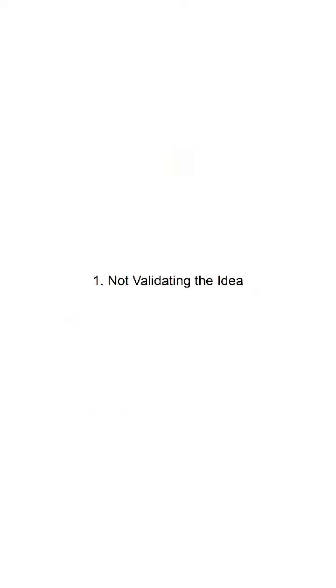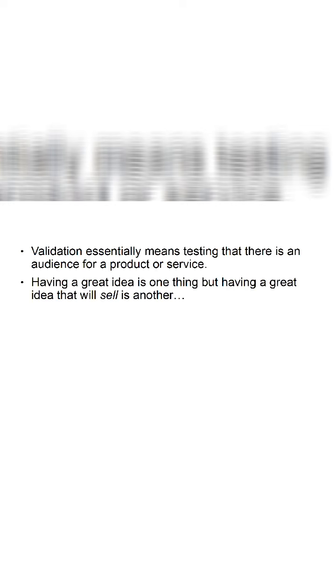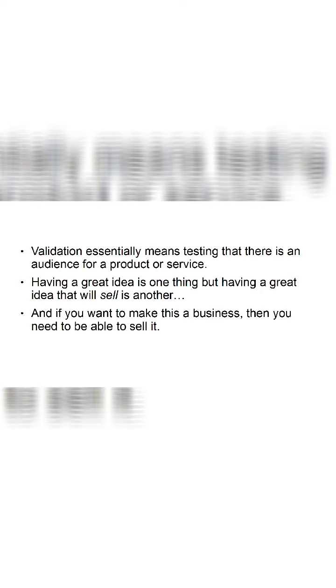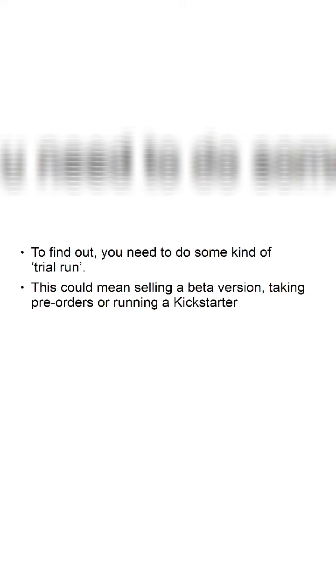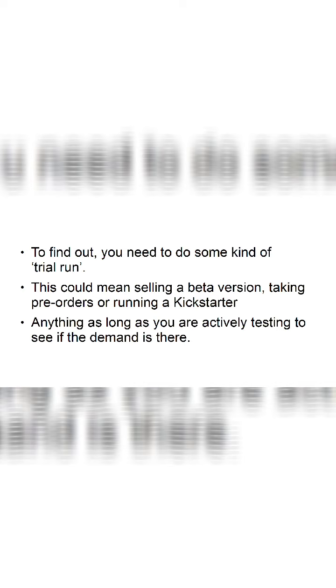1. Not validating the idea. Validation essentially means testing that there is an audience for a product or service. Having a great idea is one thing, but having a great idea that will sell is another. And if you want to make this a business, then you need to be able to sell it. To find out, you need to do some kind of trial run. This could mean selling a beta version, taking pre-orders, or running a Kickstarter. Anything, as long as you are actively testing to see if the demand is there.